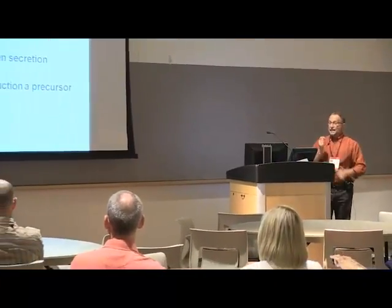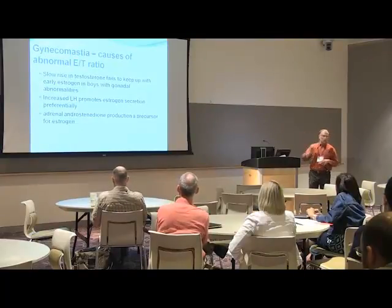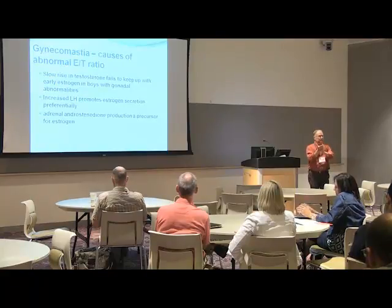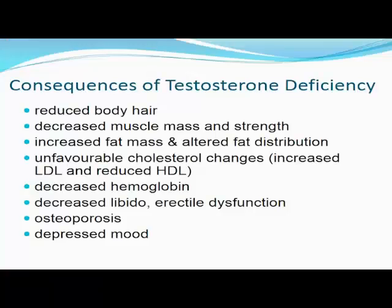Now, we know that LH promotes estrogen secretion preferentially from the testis. So as the testis begins to fail and you have increased LH, you actually worsen the situation because LH preferentially promotes estrogen secretion. In addition, the weak androgen from the adrenal gland called androstenedione is a precursor for estrogen. So if adrenarche occurs, because of the adrenal gland production, that becomes now a precursor for estrogen, which happens in everybody, but in typical boys with normal gonads, the testosterone is rising fast enough to balance that. Does that make sense? So this is the cause of gynecomastia in Klinefelter syndrome. It's that imbalance of estrogen to testosterone production.